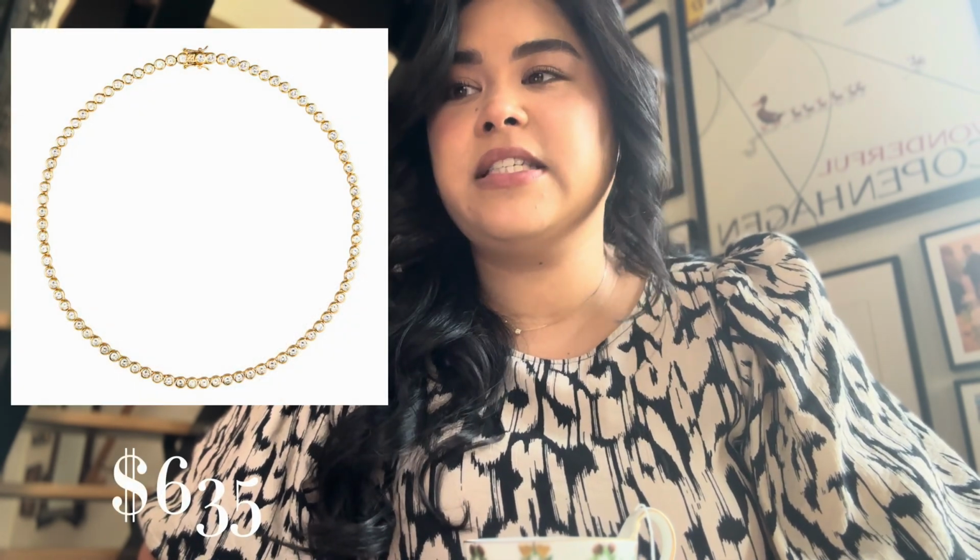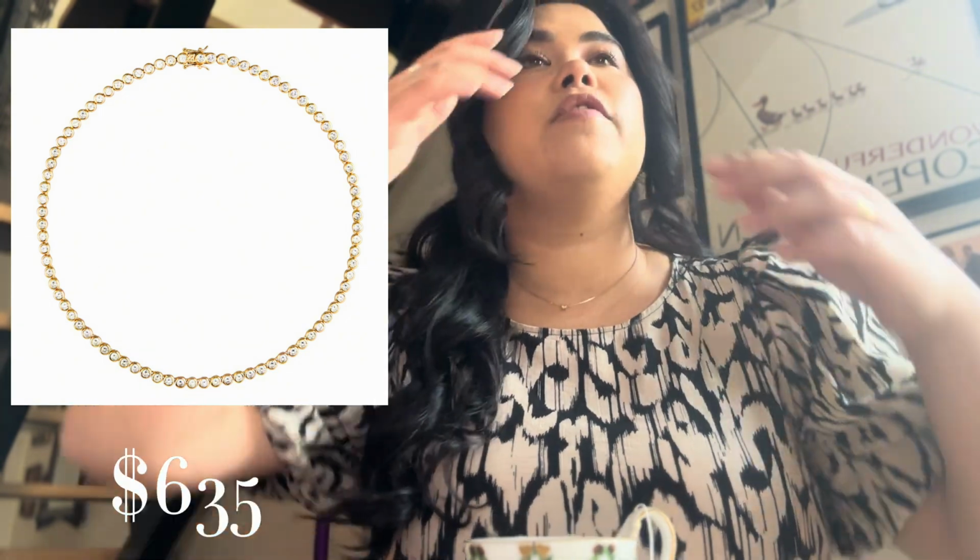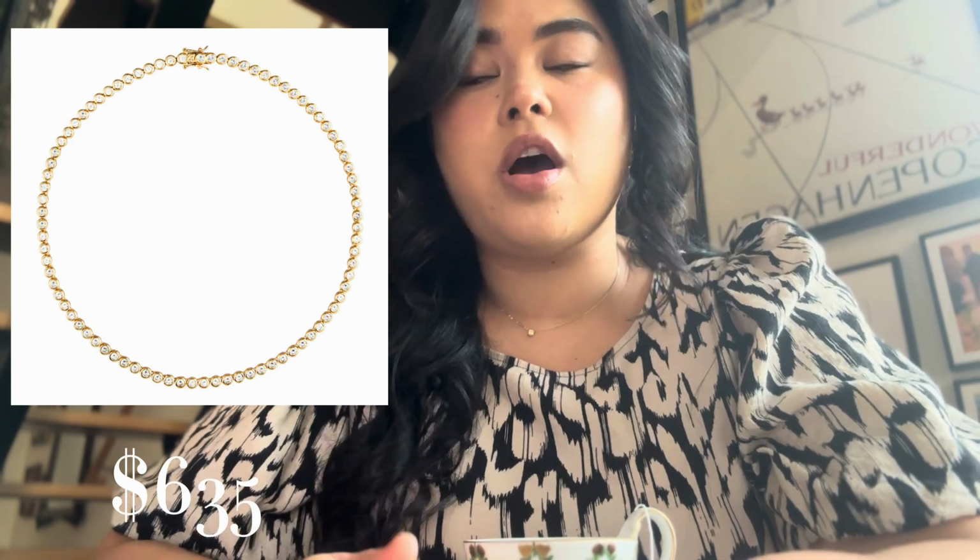Then the next one is, this one's a good one, I think. And this one's also somewhat affordable. It is expensive, but not for what it is. It is the James Bezel lab-grown white sapphire gold Riviere necklace, which is basically a tennis necklace. Sorry if you can hear noise. It's just people in the courtyard. But it is basically a tennis necklace that is lab-grown diamonds. So it's real diamonds, but lab-grown.